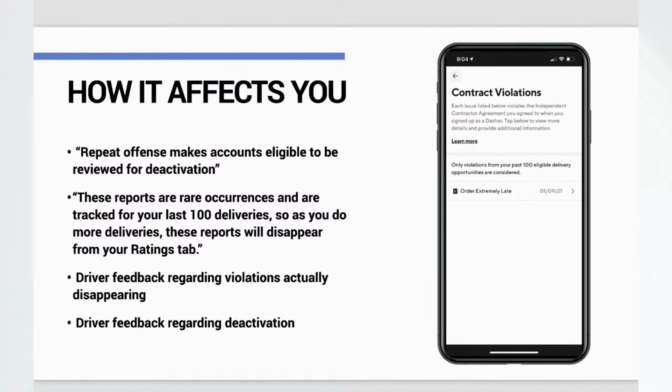Let's actually read what that says. It says each issue listed below violates the independent contractor agreement. Because again, this is what you're agreeing to, an independent contractor agreement. This is not employment. This is not a W-2.